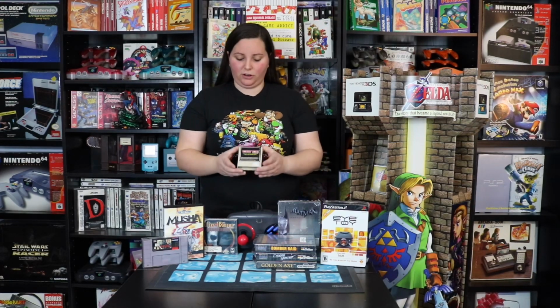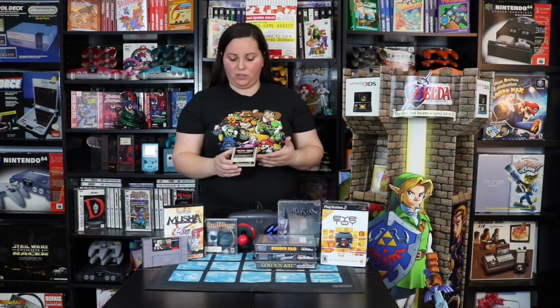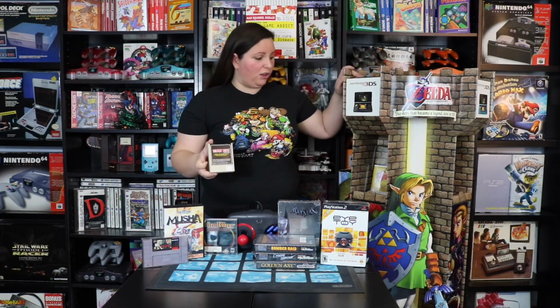And then moving on, I actually added this Donkey Kong game, and it says video game cartridge for use with the Atari video computer system and Sears Video Arcade. Now this was actually given to me with the purchase of all of these store displays from that guy.